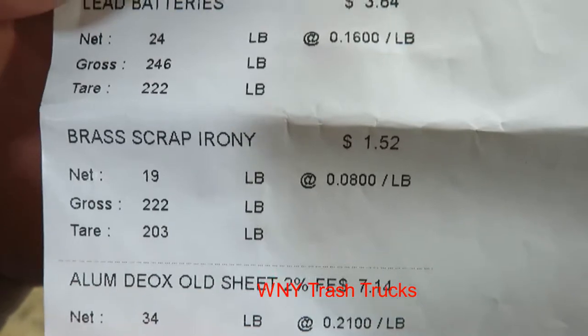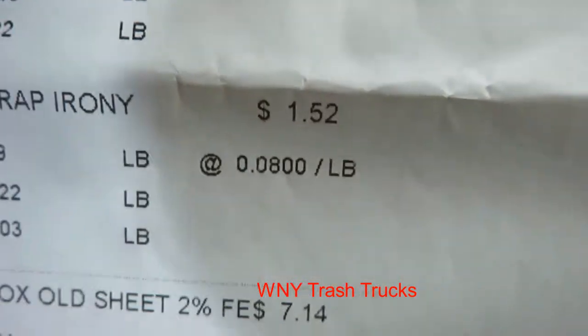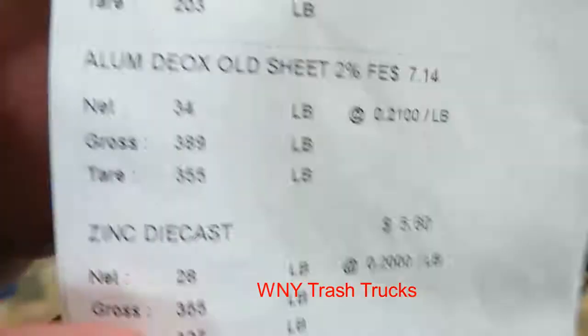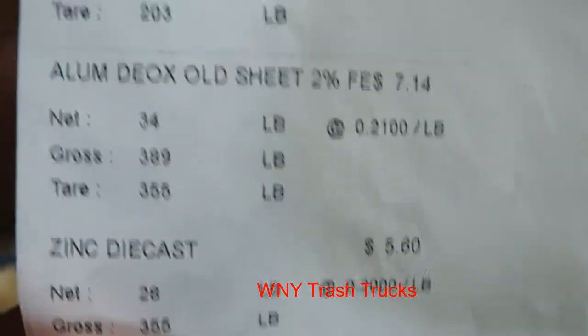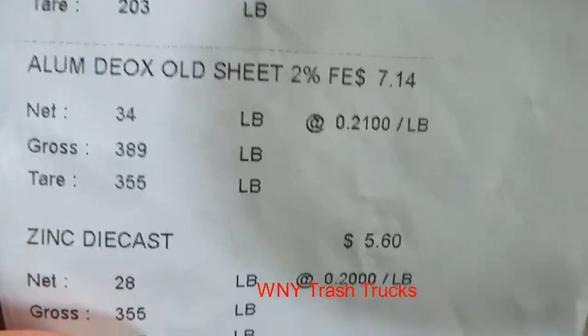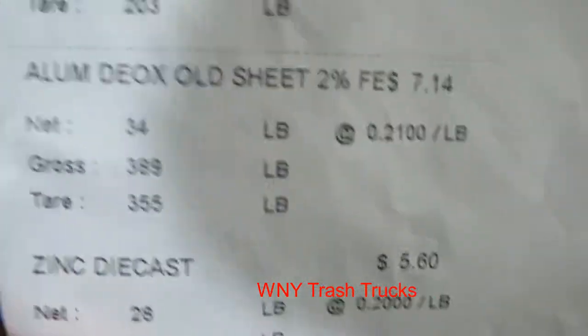Dirty brass, 19 pounds at a whole 8 cents a pound. Yay! And then, like I said, old sheet again, because we ended up needing 2 carts, which I figured we would, and there was some stuff on some aluminum. It didn't all get put on one cart.